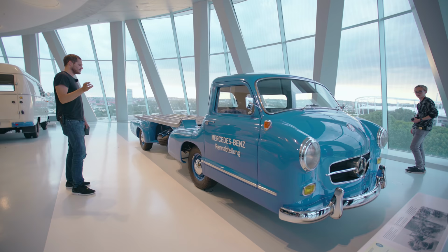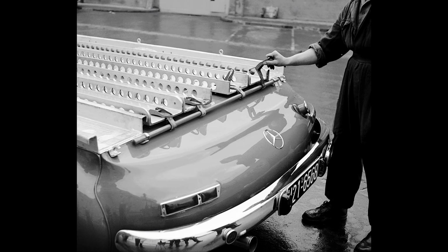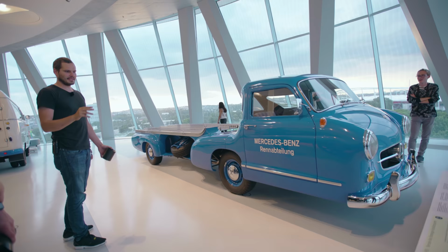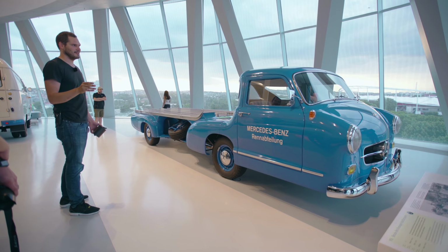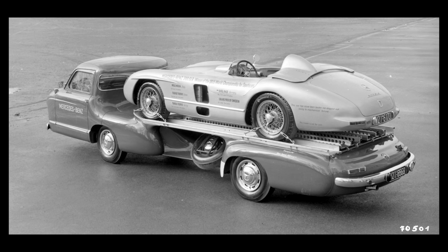To achieve that, because back then you had no high-speed regulation for lorries, they used the 300SL engine, used the taillights as well. I think it does 170. That doesn't sound like much, but in those days, 1955, your average top speed of a car was like 90 km/h. Then you were the big guy on the Autobahn, and suddenly you had a Mercedes lorry with a car on the back, which passes you at twice the speed on the left side. It has the tail of a 300SL, so it matches in styling and also in the materials used in the interior.